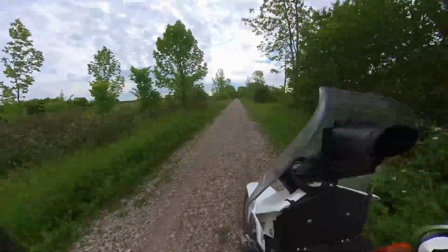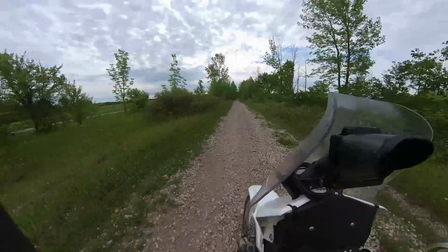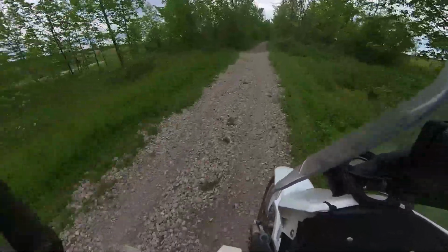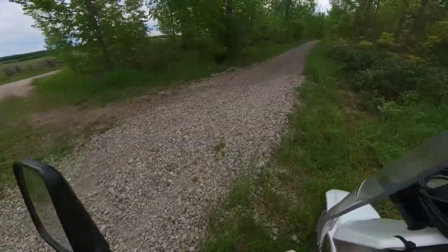Now again, here is some of that really loose gravel that I talked about earlier, and this is probably the most challenging part of riding this rail trail. So I'm going to pull over here and we maybe have a little bit of a closer look at what the trail surface is like.